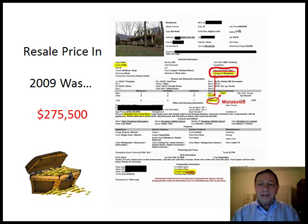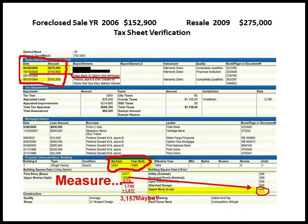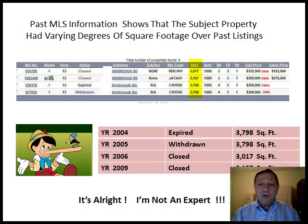Resold in 2009, $275,000. They featured numerous pictures of the Cumberland River then. The square footage was all messed up. Somebody needed to measure it. In past listings, reviewing each listing, I found the square footage was listed as 3,157 in 2009, but was 3,798 in 2004 and again in 2005. You have to check this information.